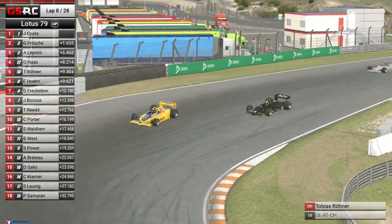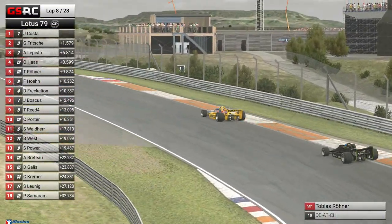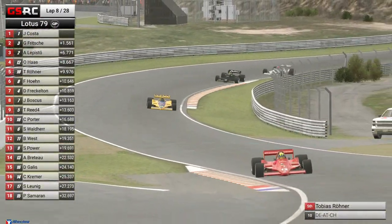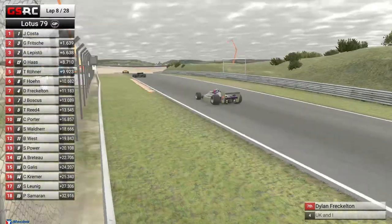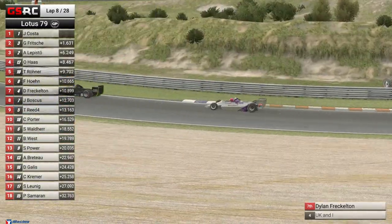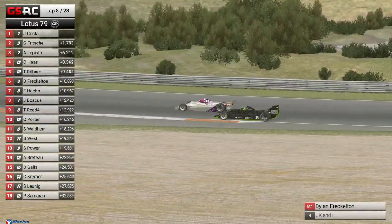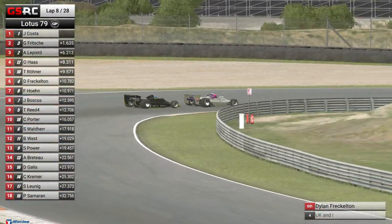And look who is right there to capitalize again. Oh my goodness, that was a close one right there. Rohner and Florian still in that battle. And whoa, now Dylan Freckleton is going to try to capitalize. Didn't see it on screen, but he ran him nearly off the road. Went down to the inside of the track. Dylan, four wheels into the grass. I hope we can get a look at that one after maybe we get some action finished. He's going to get to the inside. I wonder if maybe he kind of let him through on that one after he felt bad about that.